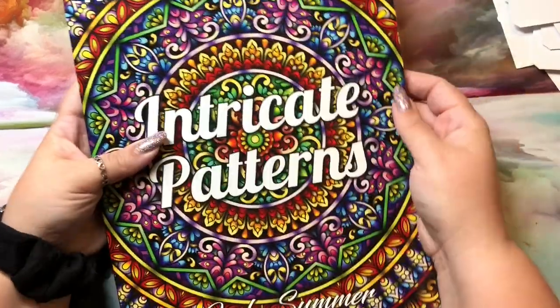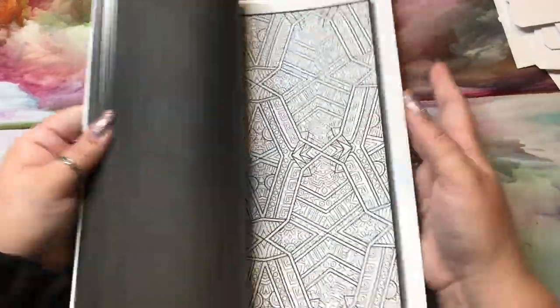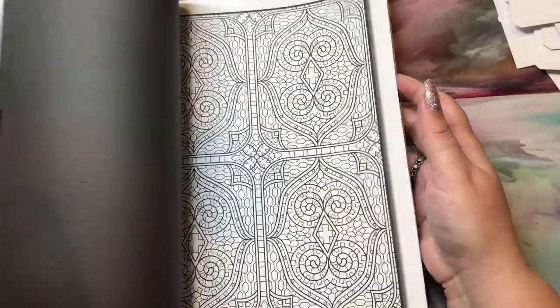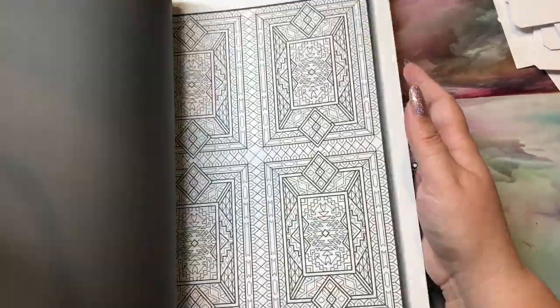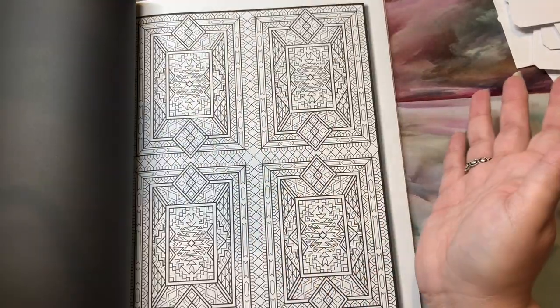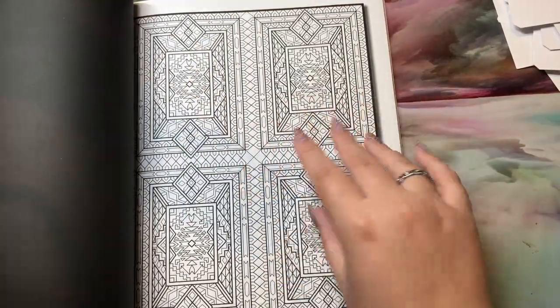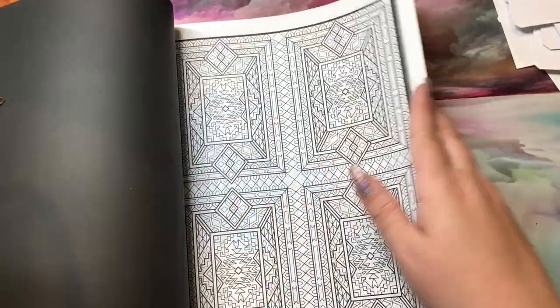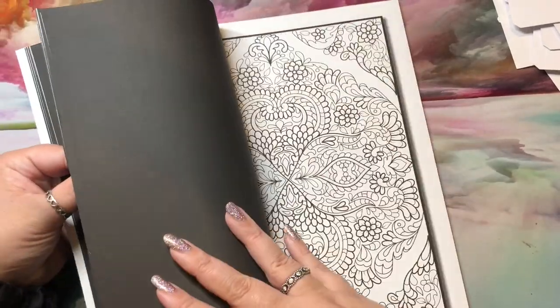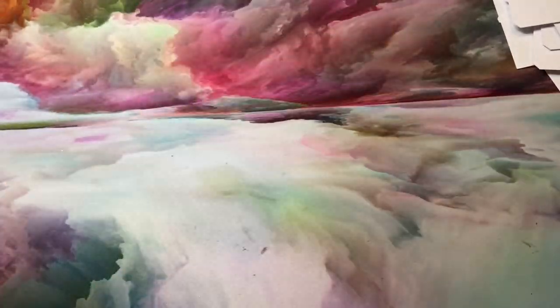I have Intricate Patterns by Jade Summer, which is unfortunately thus far uncolored, but I love the idea of it. So I really just gotta get in there and take some time and get to work. A lot of it is secretly broken into four like this, so I feel like you don't even need to do the whole thing. Is that the same exact picture? That is very similar. So, I don't know. That's that one.